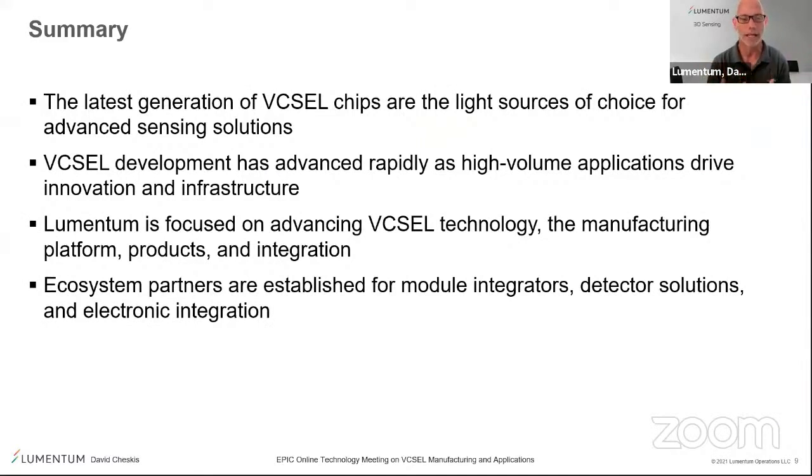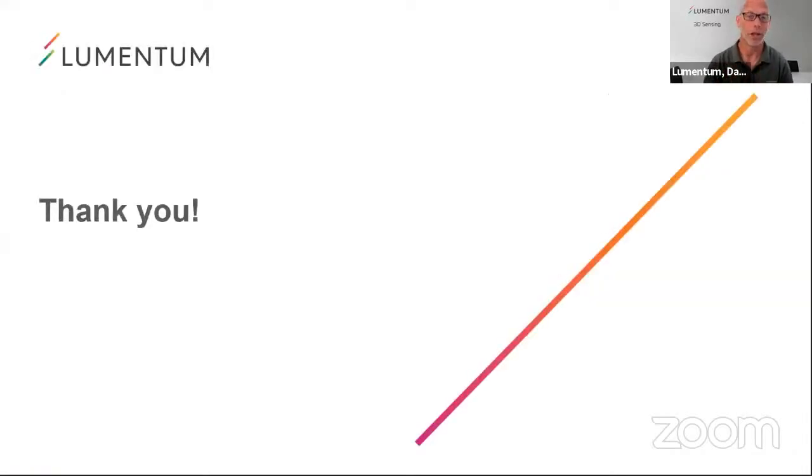We're focused on manufacturing platform, new products, and what we really need, as I said, those challenges before, what do we do with these things? And also at the bottom, their ecosystem partners are really important for establishing as module integrators, detector solutions, and electronic integration to make all of this happen. So thank you very much for your time. Look forward to some questions.